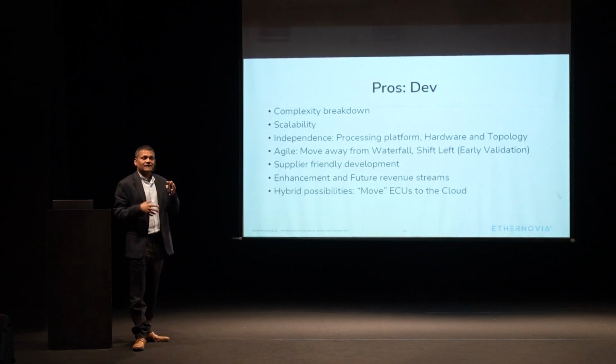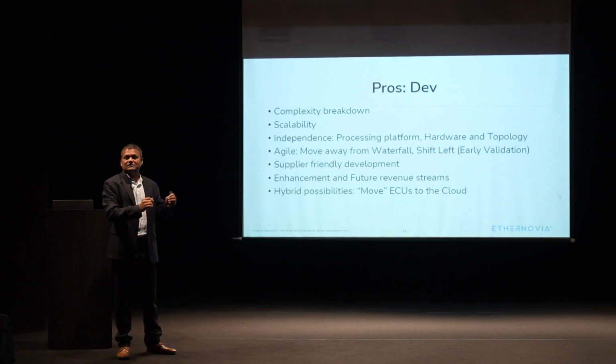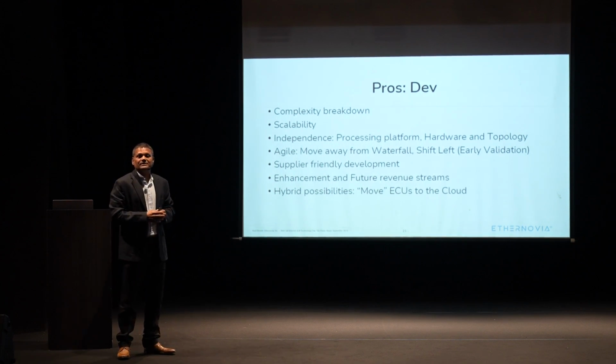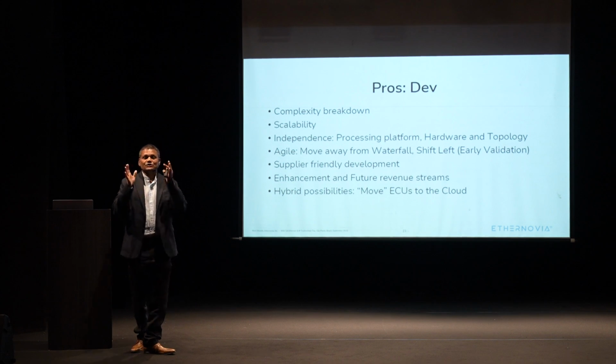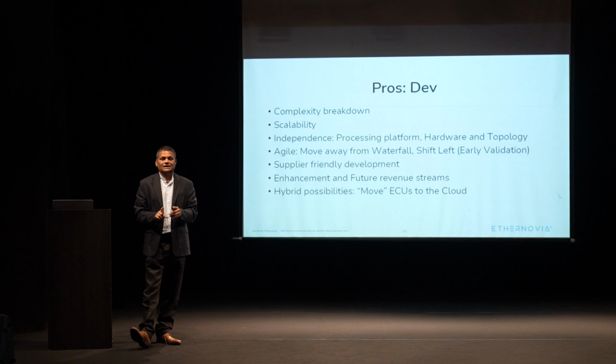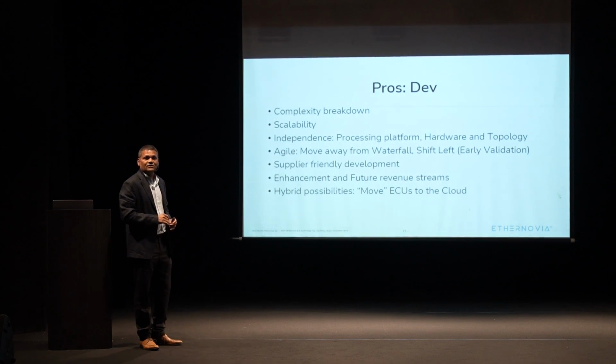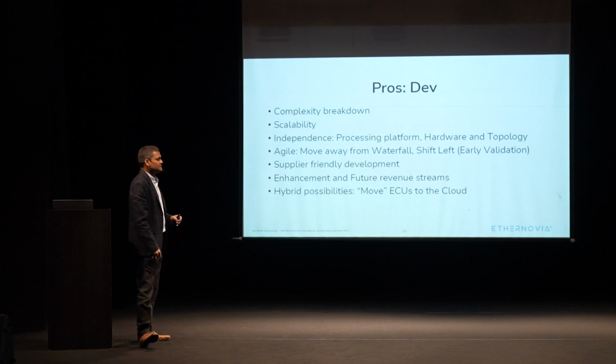This is a very supplier friendly environment because tier ones can do their job doing their hardware, software pieces. As long as everybody talks the same API over the in-vehicle cloud, you can integrate it fairly easily and not nightmarish integration as OEMs are used to now.